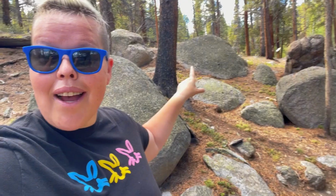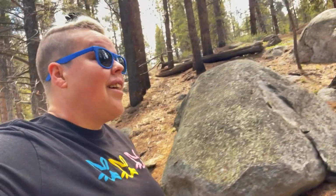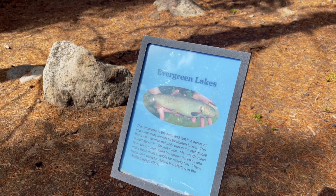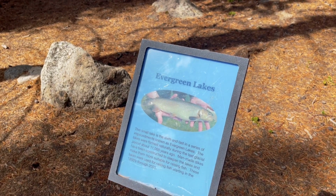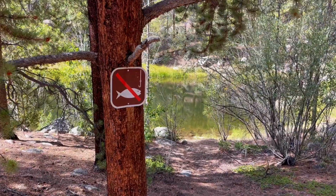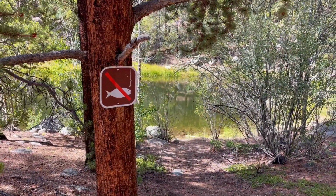Okay, back on track. I zigged instead of zagged. I can see a sign up here, so this is the right direction. That was beautiful going over there, so not upset about it. But I think we're getting closer to another source of water. Oh, wow. Definitely a source of water. This is amazing. It says this is a small lake that is the 6th and last in a series of impoundments known as the Evergreen Lakes. And you can find fish like this here. Now with that said, you cannot fish here, so don't bring your poles.